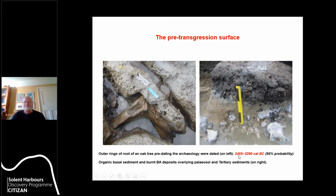And we have a date of 2455 to 2290 calibrated BC for the tree. We're assuming that the other trees are a similar date. Most likely they are, but we haven't sufficient radiocarbon dates to confirm that.